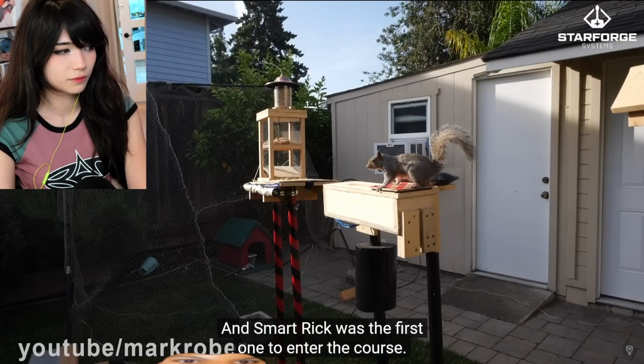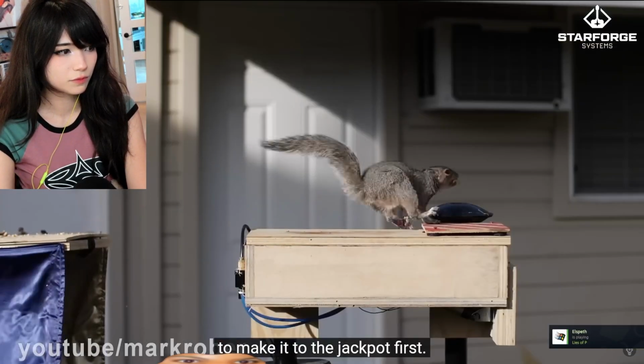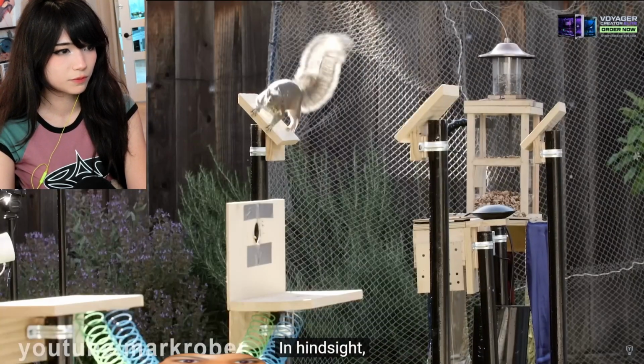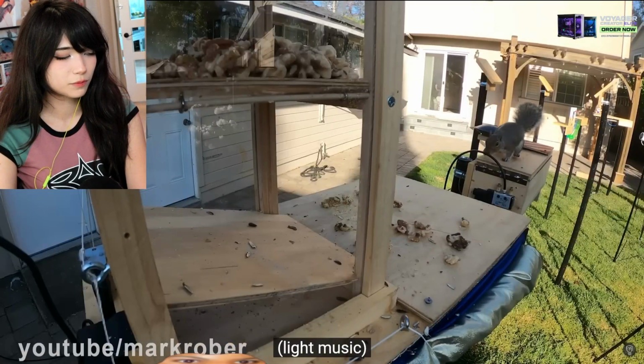Smart Rick was the first one to enter the course, so in the end, after about a week of effort, it was fitting he was the one to make it to the jackpot first. And he's so stoked, he apparently wants to run the whole course in reverse. In hindsight, we probably should have made the jackpot a little quieter. Here's Marty, as always, not far behind.